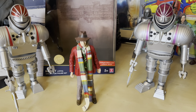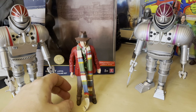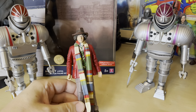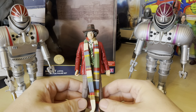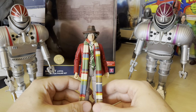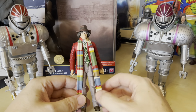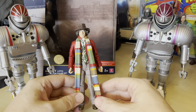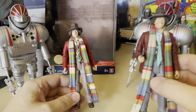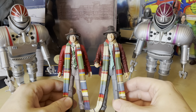Now, here we have the fourth Doctor figure that comes with this set, and it is based on his season 12 appearance, and he does have a hat for all you Simpsons fans out there who know what I'm talking about. So it's a brand new figure with a hat. Yay! And there's some subtle differences in the paint job. So I'll just bring in the original figure that was released in 2008. Now, as you can see, quite a few differences.